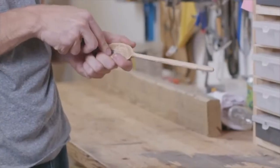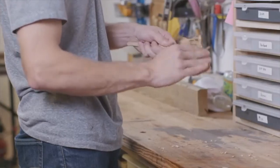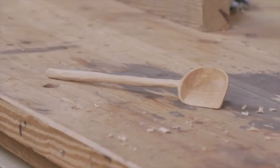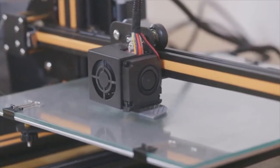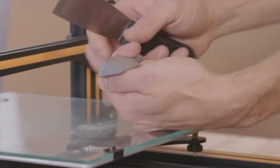The first model was made in my workshop, cut out on a bandsaw, and hand whittled to the final shape. After daily use of this spoon, I realized the wooden spoon wasn't flexible enough to form the shape of the jar, so I set out to design a better spoon. I started with the original wooden spoon shape and dimensions and created a 3D model, allowing me to quickly advance and tweak the design of the spoon.